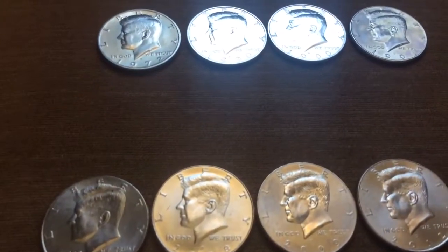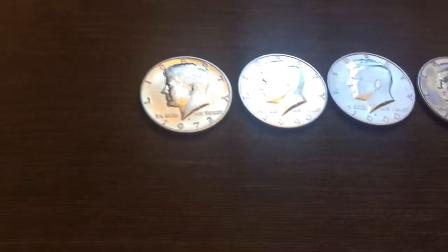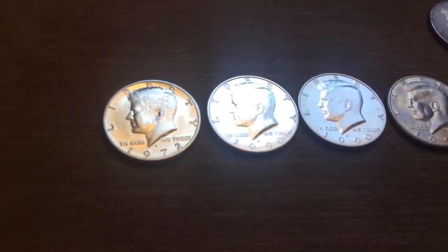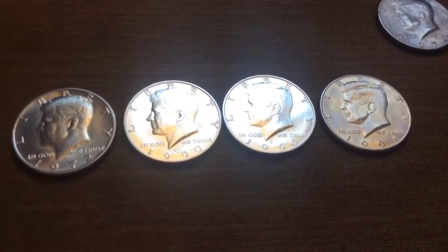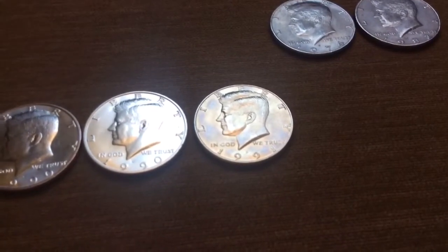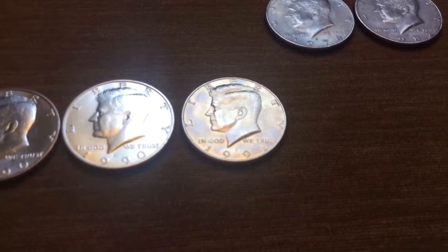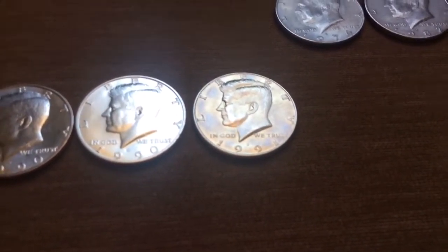We'll move up. Now, here we have the Beauty Queens. These are just absolutely gorgeous. Stunning 1972, two 1990s, and a 94 that's got some great toning starting, and I'm just going to throw it in a paper envelope and let it do what it does.